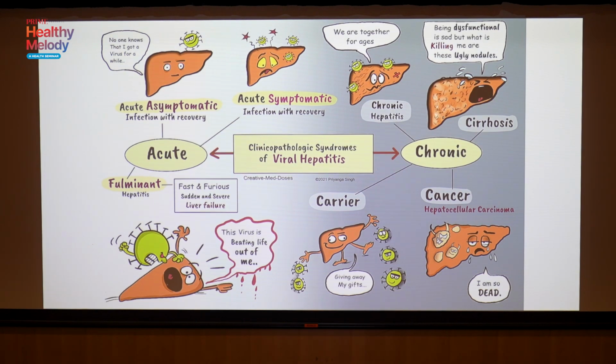So fulminant hepatitis means that there's a very sudden deterioration in the liver function, where the patient gets confused, they turn yellow very fast, they can get kidney failure, and this can be life-threatening in some instances. And for patients with acute fulminant hepatitis, a lot of times if there's no liver available for transplant, they may actually die from it. So it's a possibility that death can happen in acute fulminant hepatitis B. So for patients with chronic hepatitis, as mentioned, the most common version is actually the carrier status, where the patients feel very, very well.